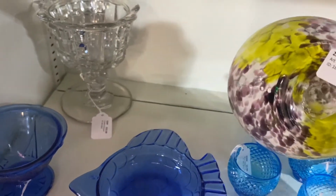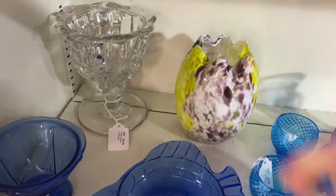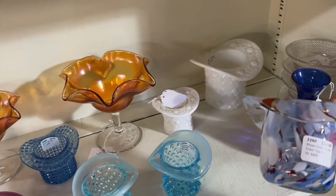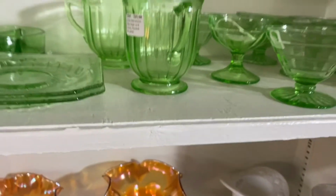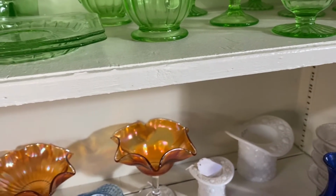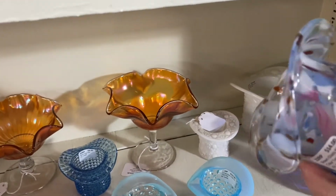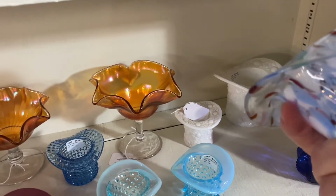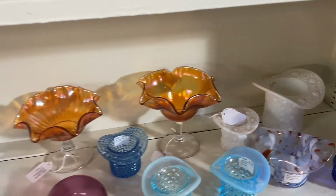And this piece caught my eye. It was greenish yellow and purple, and it was great art glass. It wasn't marked, so I don't know who it was. And this top hat here was blown glass as well. I'm not sure that I get it in the frame very well for you to see, but it was mainly blue and like a brownish color with white, and then it did have some yellow and pink streaks through it, and I was really interested in it, but I did end up leaving it behind.